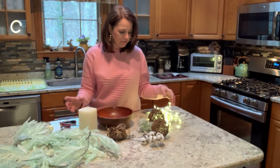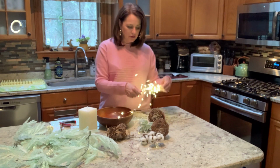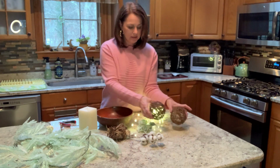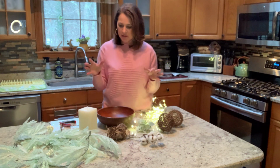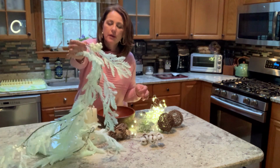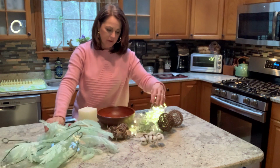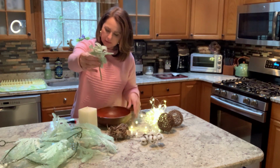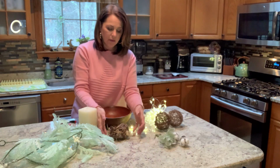So I have some soft lights, and I also have these grapevine balls. I have a wooden bowl, which is kind of that natural look. I do have some winter type flowers with the white berries to give it a winter vibe. I also have a couple of these lamb's ears and some cotton.